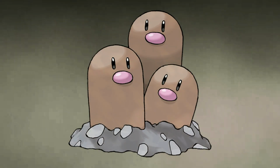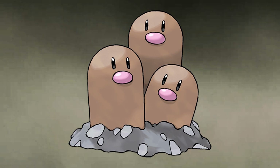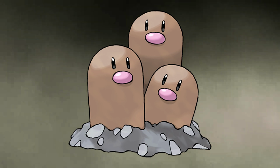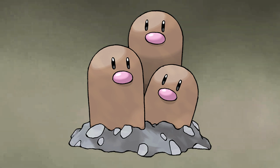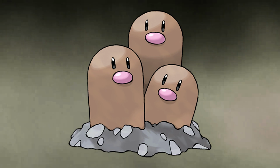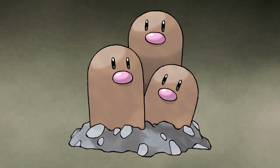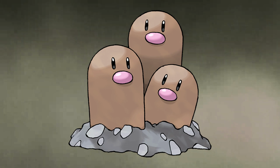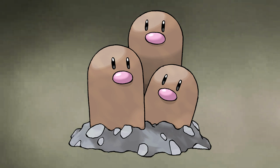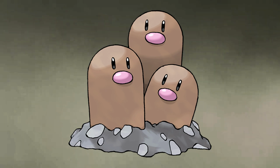Dugtrio. Pokemon Red, Blue, Leaf Green, and Pokemon Sword. A team of Diglett triplets. It triggers huge earthquakes by burrowing 60 miles underground. Pokemon Gold, Heart Gold, and Pokemon Scarlet. Its 3 heads bob separately up and down to loosen the soil nearby, making it easier for it to burrow.